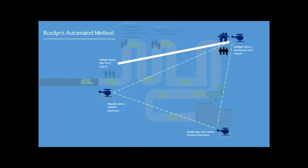So we want to remove the dangerous potential failure points by direct extraction from SAP to data analytics with the Rapid platform. So what do we feel these benefits are? We feel there will be speed, accuracy, and larger amounts of data ready for instant analysis.